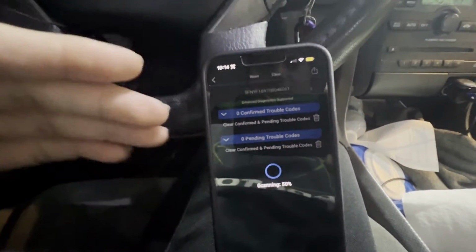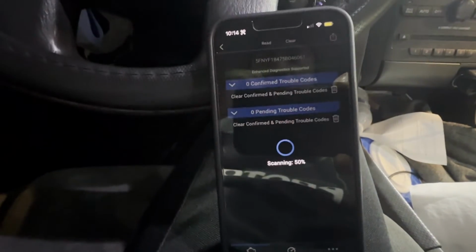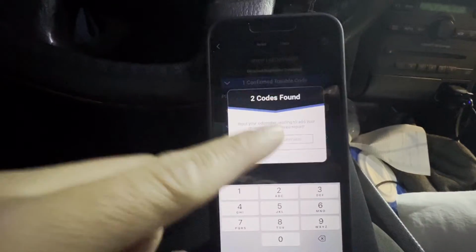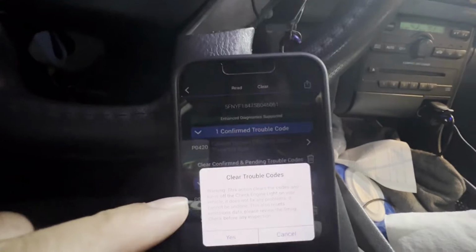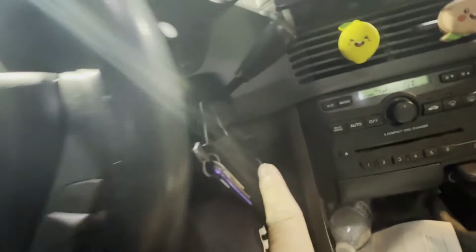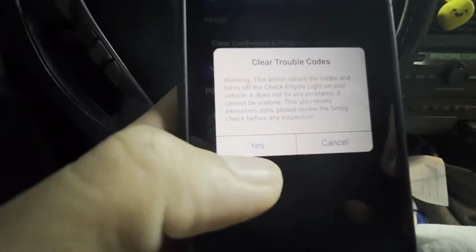Right now we just installed the non-fouler spark plug. It's not going to clear the code by itself, so we still have the code right there, and we're going to go ahead and clear it. Make sure you clear it with the engine off. The engine is not running, but it's all turned on. So press yes.